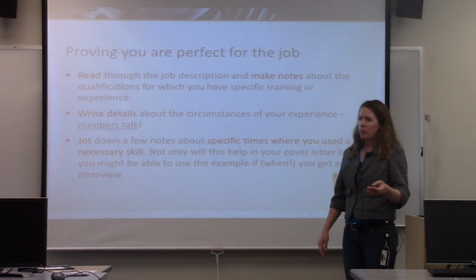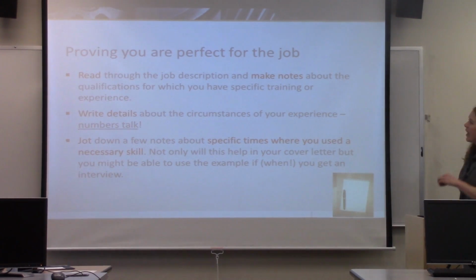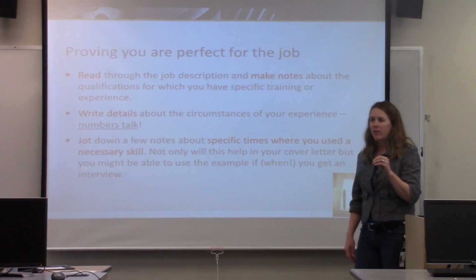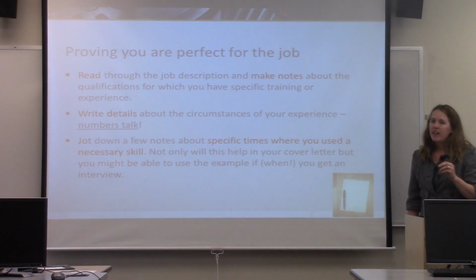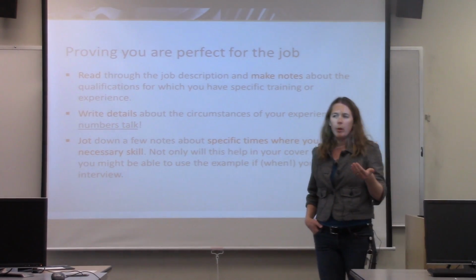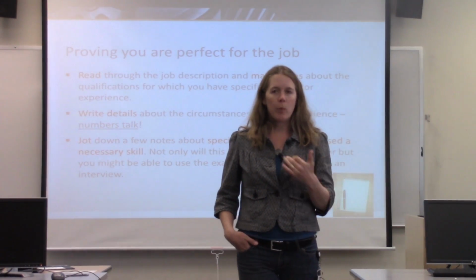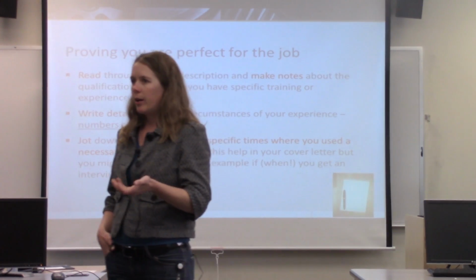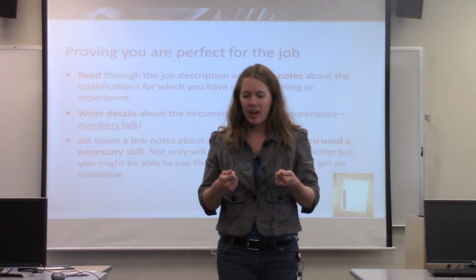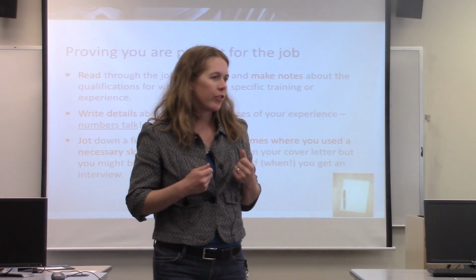Read through the job description and make notes or jot down somewhere the qualifications in the job description for which you have specific training or experience. And if you can, write down some details about your experience. So in other words, numbers talk. If you could give details about your experience or your education, then you'll want to write those, add them onto your notes. Because what you're trying to do is write a cover letter so that as they're reading the cover letter, the employer is going to say, wow, this person is exactly a match to my job description.